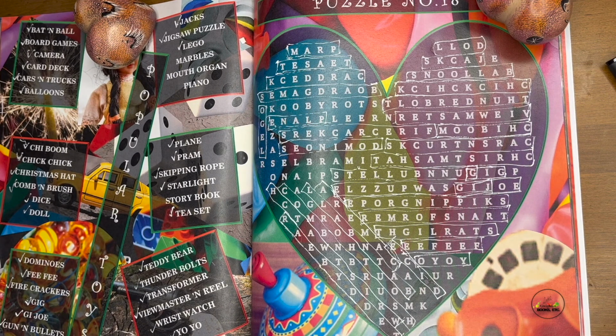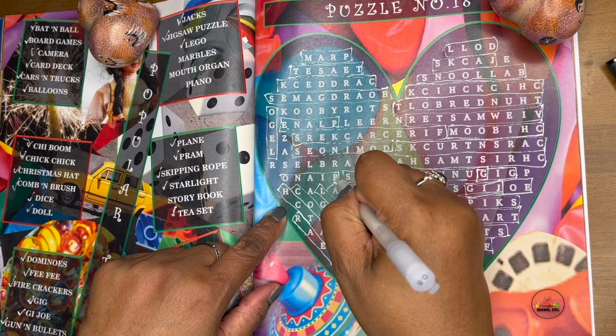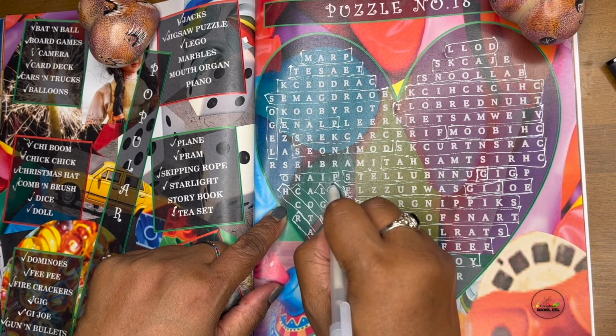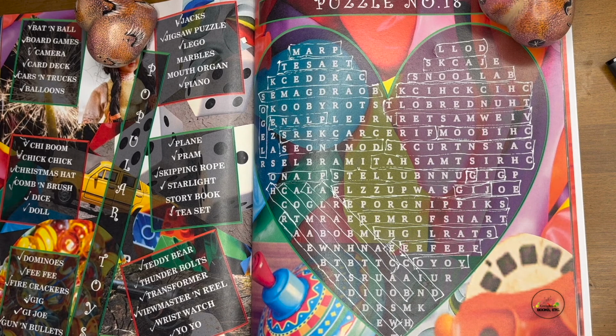Marbles, piano, and mouth organ. O-R-G. Piano. Piano is right here. Toy piano was all that. All that noise. Bang, bang, bang, bang. All morning, all evening. Oh my God. I drove my mom crazy. Poor woman. Oh God. Marbles and mouth organ.